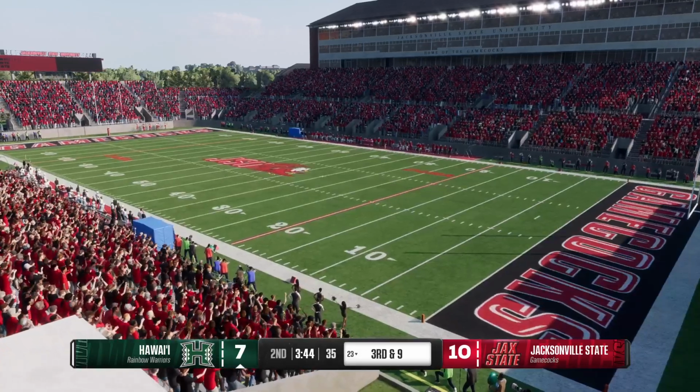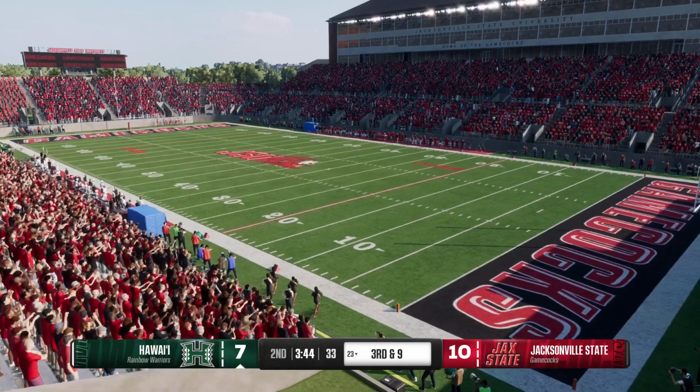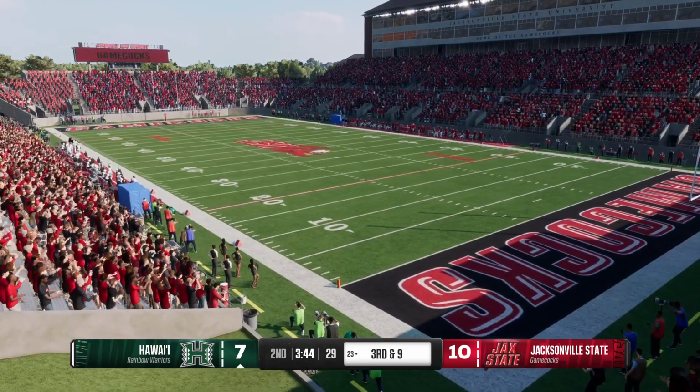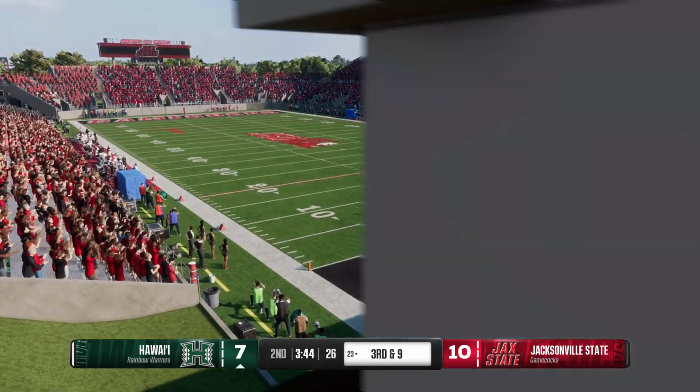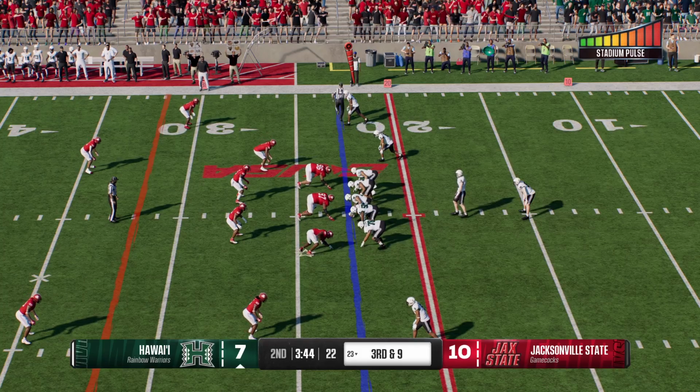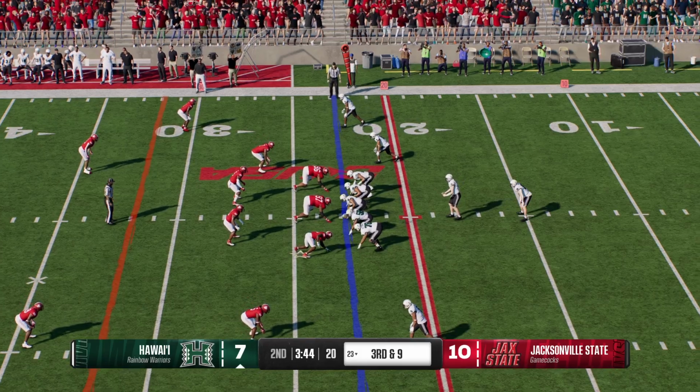Now it's 3rd down. I know that shot down the field was incomplete, but you got to keep taking shots. Those receivers love to go deep. Gives them a breath of fresh air. They get more excitement. They're going to the quarterback with a little bit more juice because you know you're feeding them. So I would keep taking deep shots down the field.